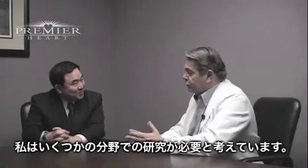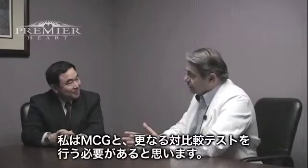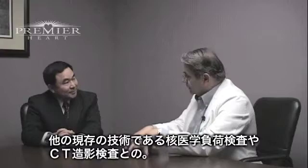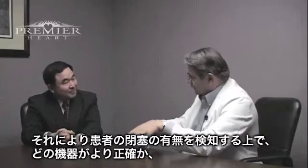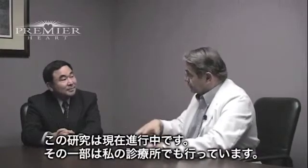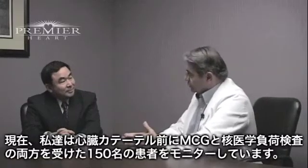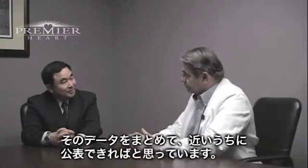Yeah, I think we need trials in a couple of different areas. I think we need more paired comparison trials where the device is compared to an existing technology like nuclear stress testing or CT angiography, and see whether or not one device is as accurate or more accurate than the other device in predicting who has a blockage and who hasn't. That trial is in the process of being done. I'm conducting a component of it here in my own practice. Right now we have over 150 patients in the trial that have undergone both MCG and nuclear testing prior to their catheterization. And so we're putting that data together, hopefully should be published very soon.